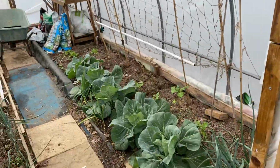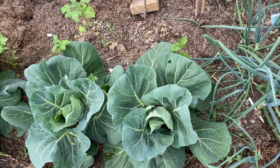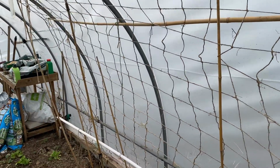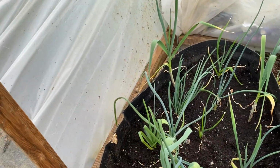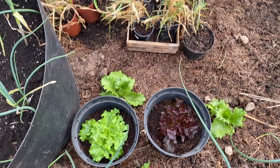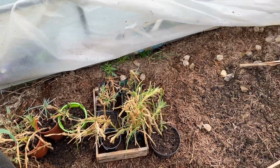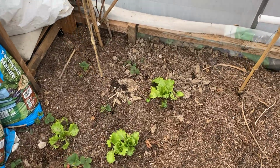And in the polytunnel, cabbages are coming on really nicely, as you can see, as are the onions. Got some netting out for the cucumbers, and those onions are coming on. And I bought some lettuce and they're doing really well. And carnations I dug up from Julie's flower bed beginning to shoot, so it looks like they're going to take. More lettuce coming up there.